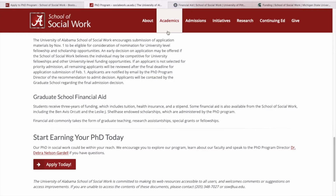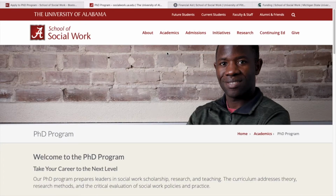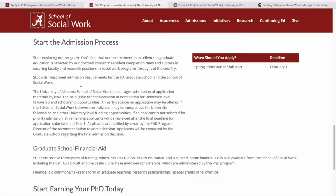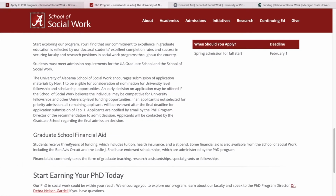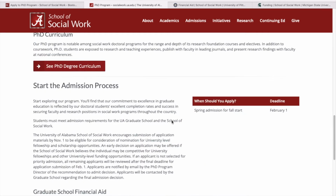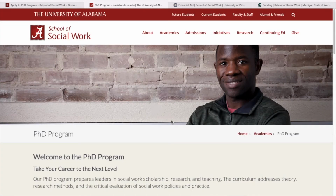Our next college that we'll be looking at is the University of Alabama. Now let's just go back first to their finances before we come back up. So right here, it says students receive 3 years of funding, which includes tuition, health insurance, and a stipend. It says some financial aid is also available from the School of Social Work, including some scholarships, which are administered by their PhD program. So you get 3 years of full funding. All right, let's go back to the top.